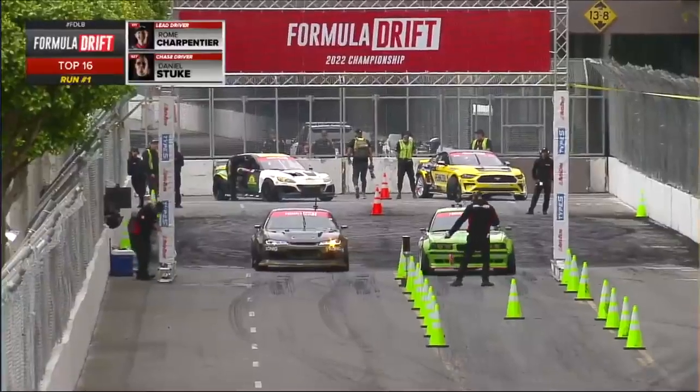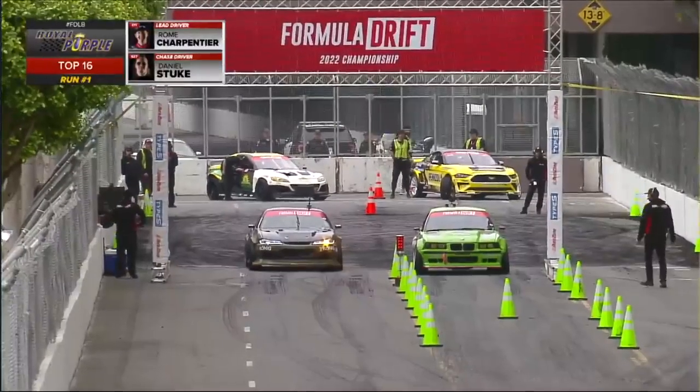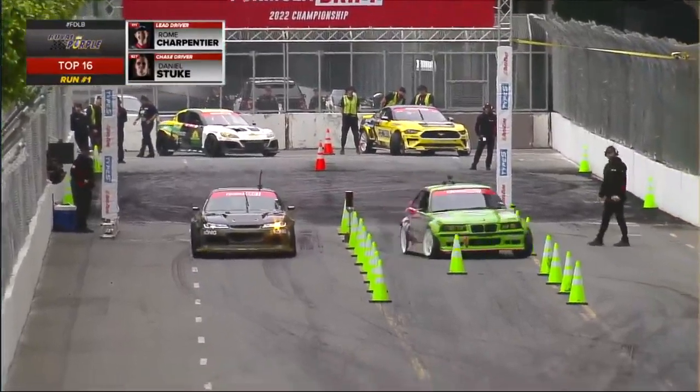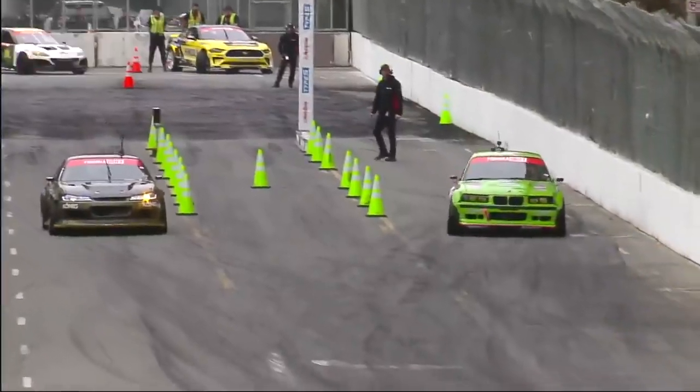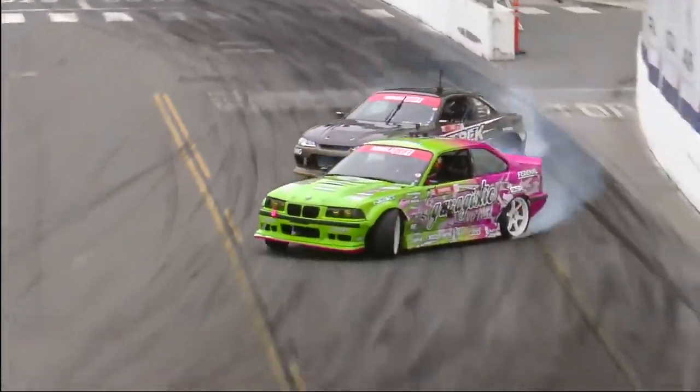What do you think? The speed along with the precision that he's showing on the track, it's a great combination. Yeah. Here we go. Rome Charpentier. A lot of confidence in his corner. Always got a smile on his face. So does Stuokie. That M-Spec S chassis.